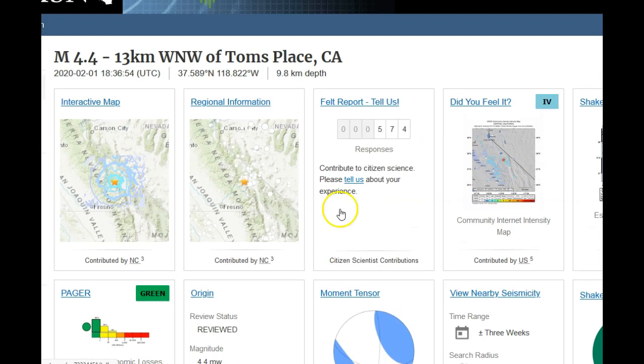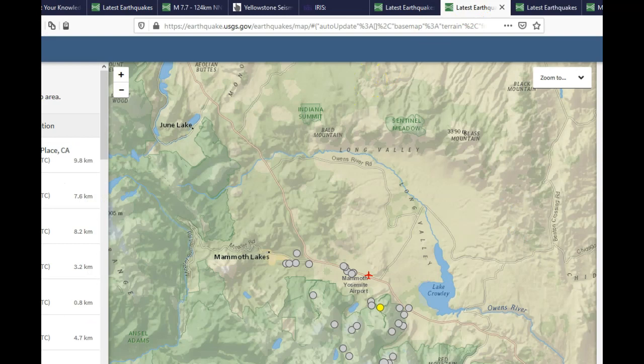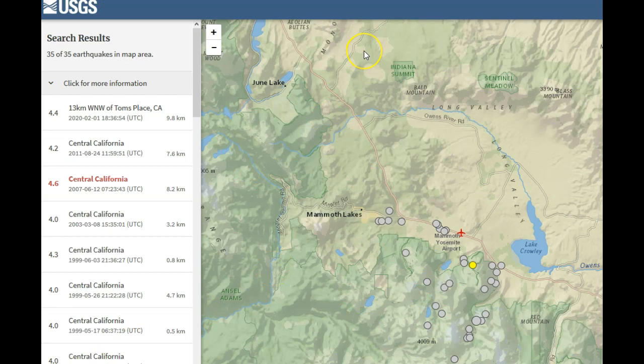And let's see here. We're going to take a look at this from one of the closest seismic stations, and just take a close look at the magnitude 4.4 and 9.8 kilometers in depth. But first, let's go right here. Now. Here we are back at the USGS earthquake map.